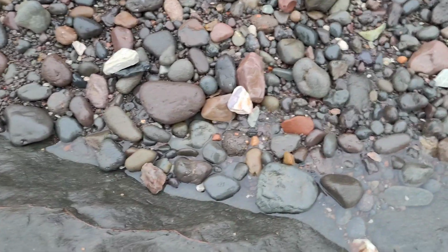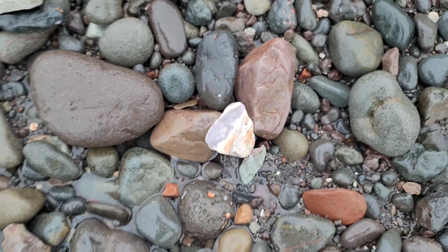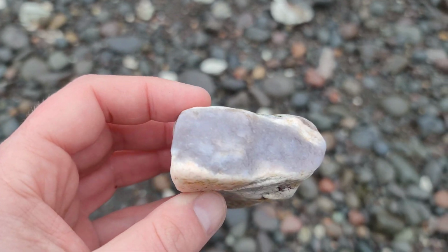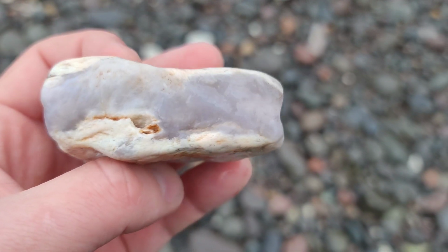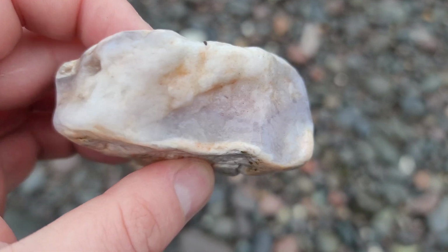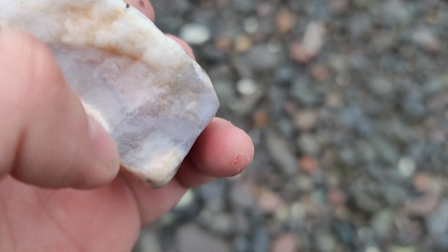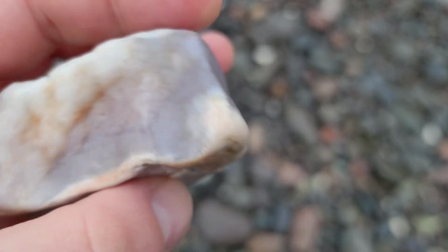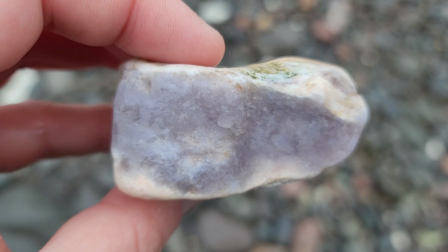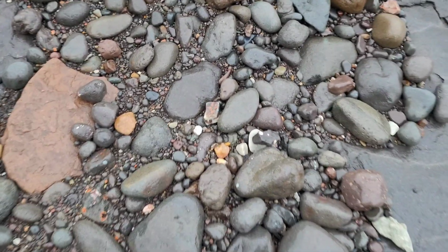So here's a good example of what I mean when I see color. Look at this. A little purple flashing at me here. Little seam of... That's probably going to be like sagonite. I don't know if you can see, there's just some banding right there. Some pink and purple. That's a cool little piece. Looks like a little bit of sagonite action there. That's cool. I see some color right there.